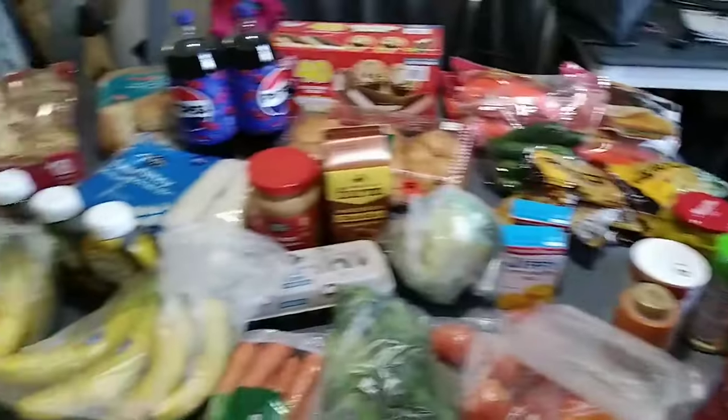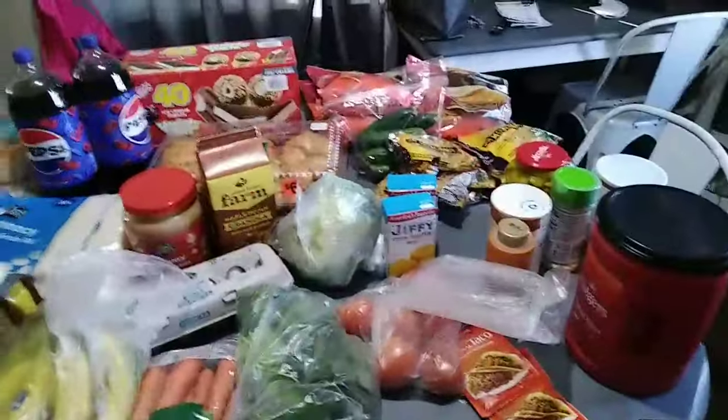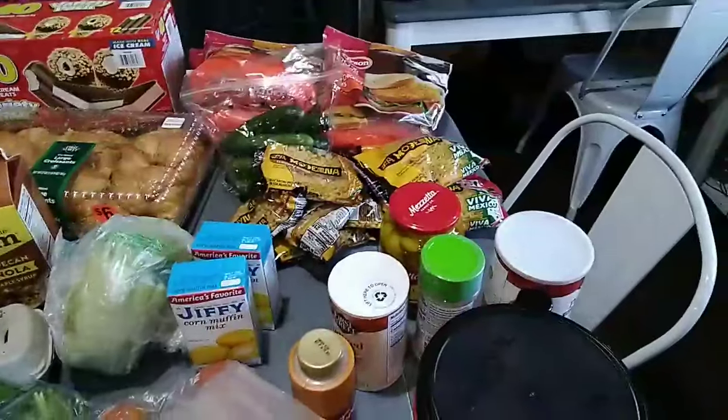Some of this is not diet stuff. Some of it is just things that I needed to pick up, as far as condiments and stuff like that. So let's get started and I'll show you what we picked up. Guys, here's the overall. Like I said, a lot of it is re-up stuff for my jars and seasoning, spices, stuff like that. Come on over here and I'll show you what we picked up.